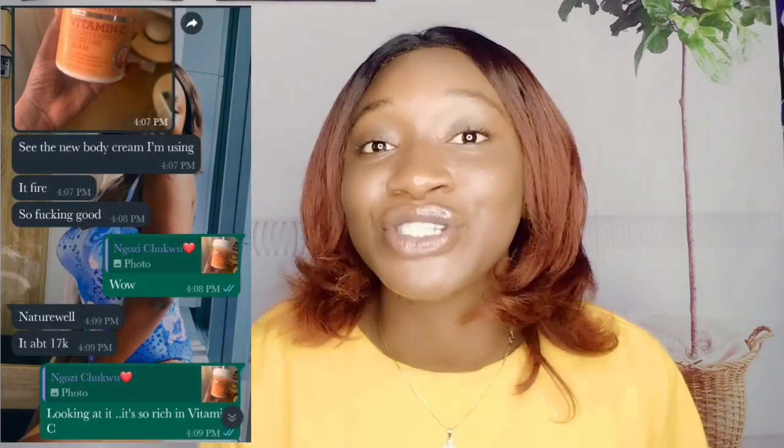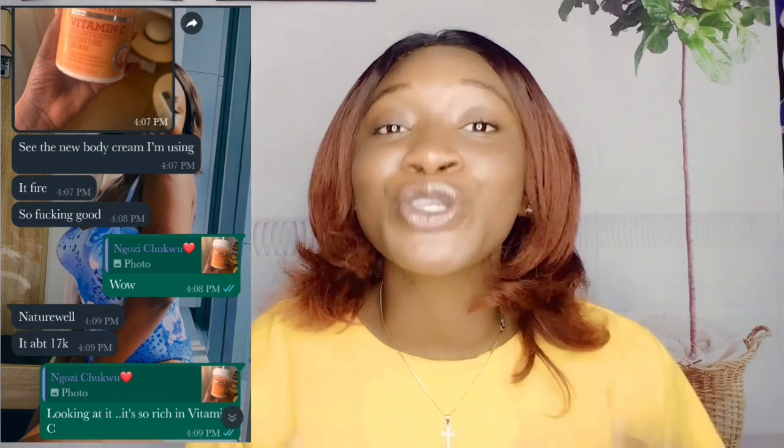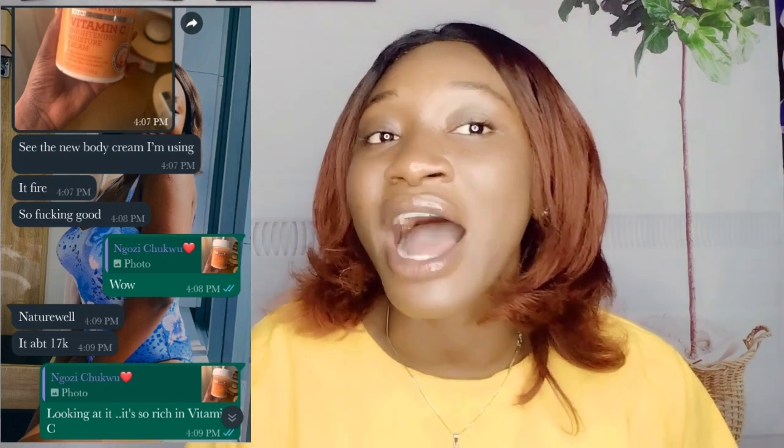A friend of mine actually chatted me up and she was like, man, she just started using this lotion and this lotion is so good that it has brightened up her skin and improved her skin texture. And that is one thing vitamin C is going to do for you. Vitamin C lotion will help to brighten up your skin, give you an even texture, girl, and make you love and actually appreciate your skin tone. That is the idea at the end of the day, to make you own your own beautiful and give you that even skin tone that you want.